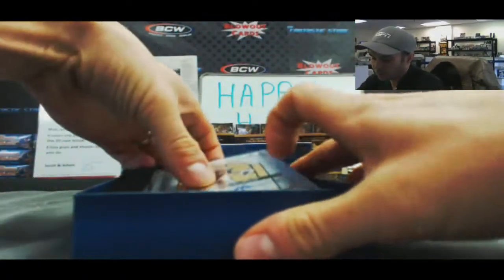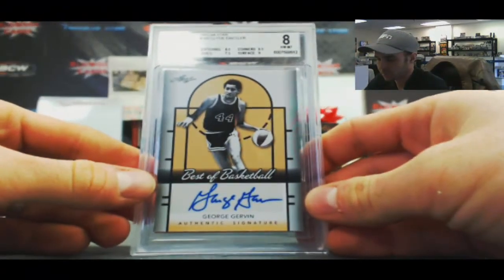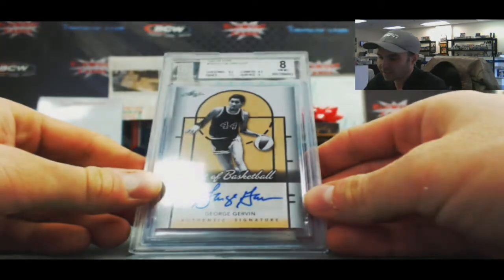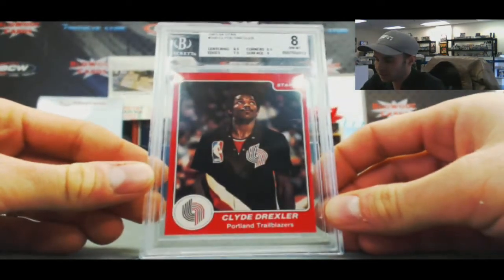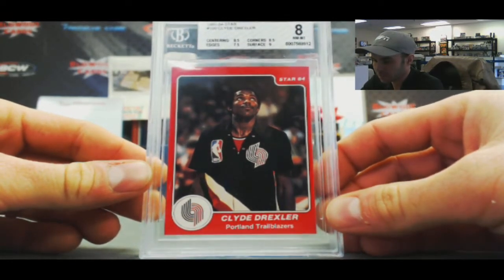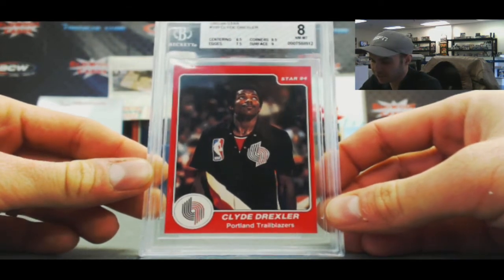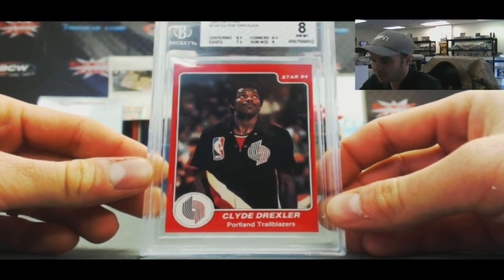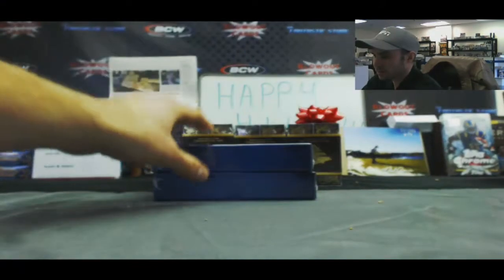All right, we will start off with Iceman, George Gervin. And an 83-84 Star, Clyde the Glide Drexler, BGS 8. Subgrades on that one: centering and corners 8.5, edges 7.5, and surface 9. And there's the back of that one.